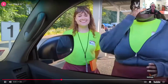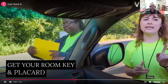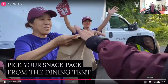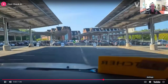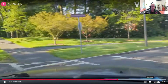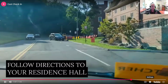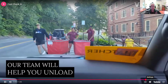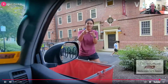Hi, welcome to UMass and have your U card and boarding pass. You. Right, I'll be right back with your key. Hey, I'm Natalie. Welcome to UMass. We're going to be moving you into school today.